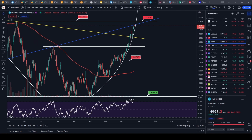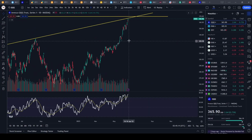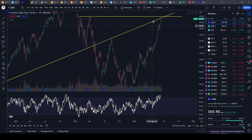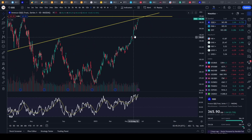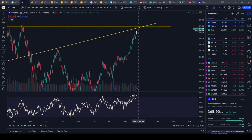You're going to fill a lot of gaps on the Qs. And I mean, you have been creating a lot of gaps on the Qs. I think there's a gap down here. There's a gap down here. There's a gap here. I mean, there's gaps all over the place. You've been gapping up nonstop on the Qs. Eventually, the party's going to end, and we'll see. I think we're going to tag the 370 level. It's only 1% higher.